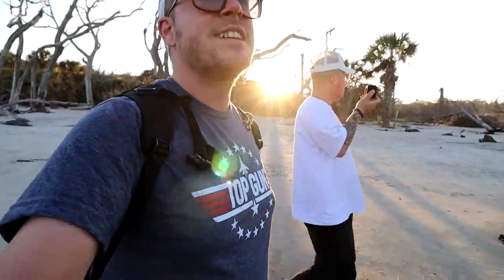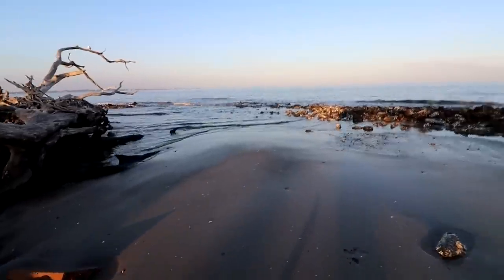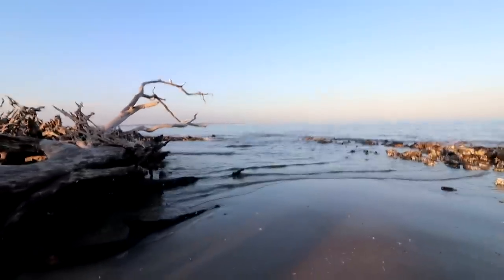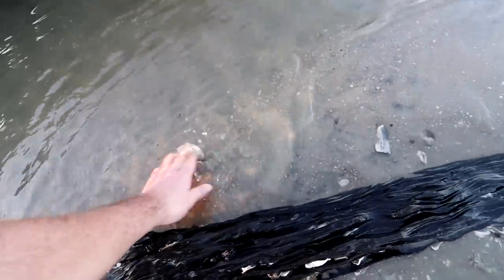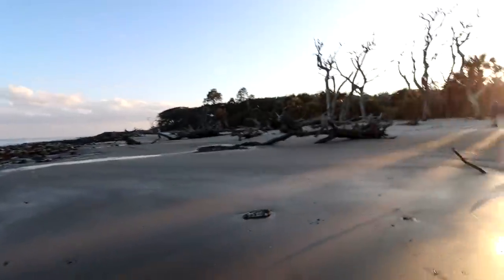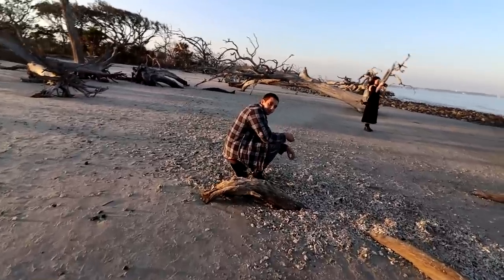So I'm going to go put my hand in the water just to see how cold it is. It's probably quite chilly. Let's see. Oh yeah, that's cold, baby. Not ice, but pretty dang close. So I can confirm the water is quite cold.